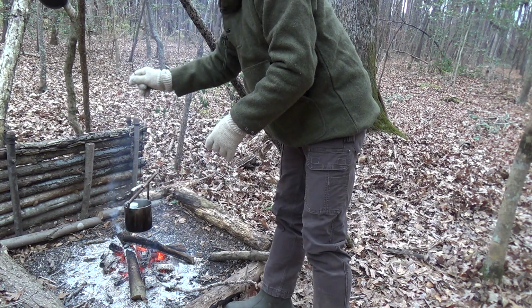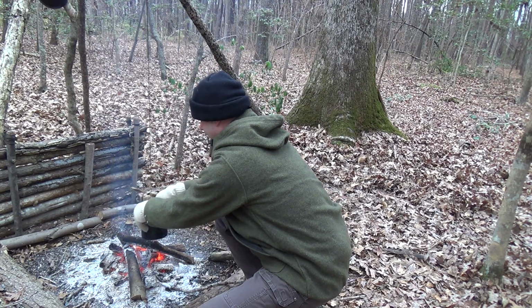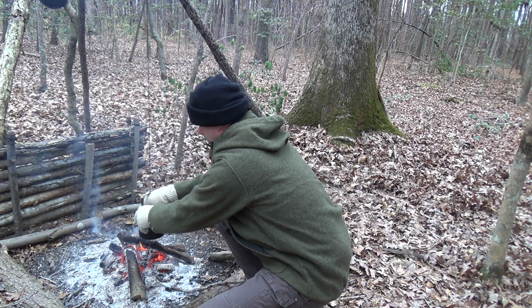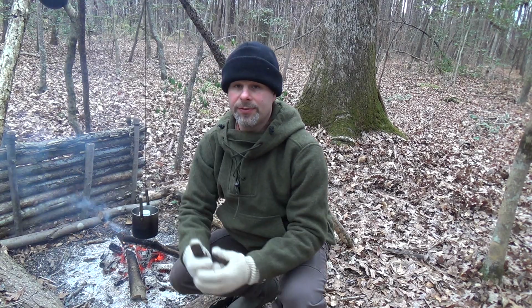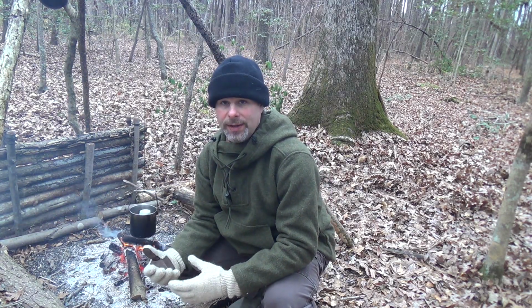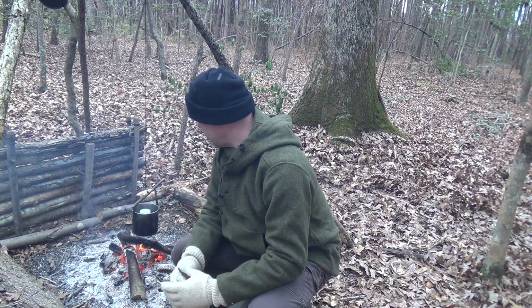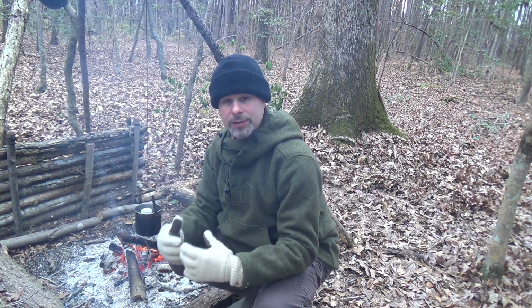I want to make sure that it does not boil, because if it boils, it won't make your honey taste bad and it won't ruin your honey, except it will kill off some of the beneficial enzymes and things that are in the honey, which you don't want to do. So warming it up mildly, that's the key. I'm going to get this on the fire here, warming up, and I'll bring you back when it starts to loosen up again.